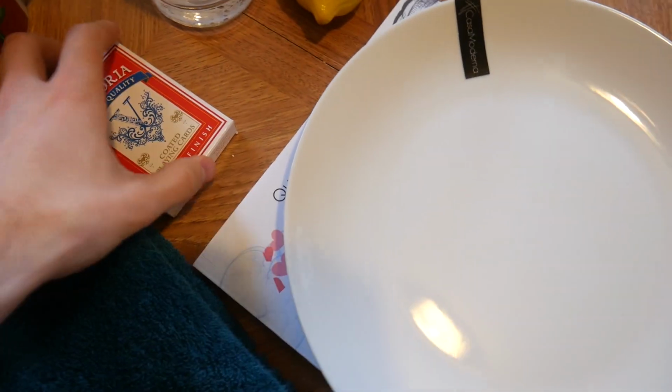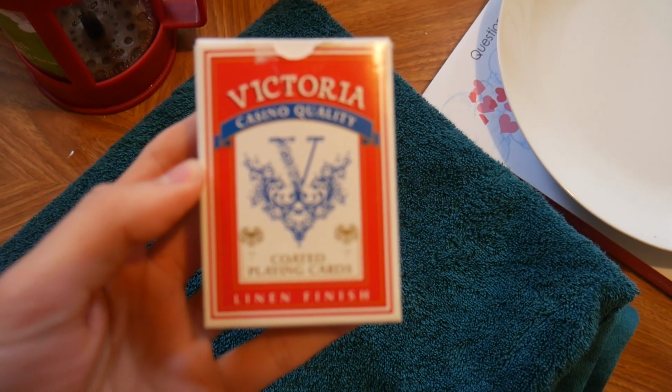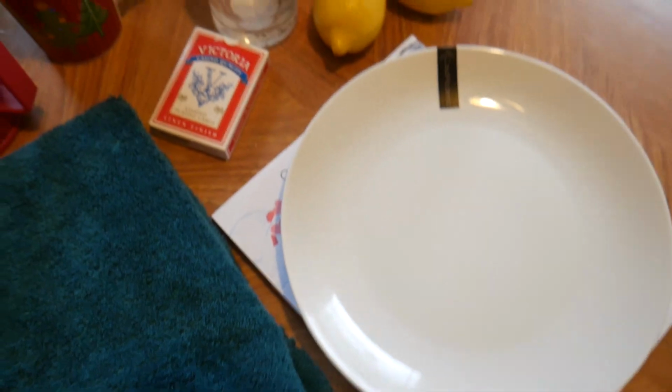Next up we have a deck of cards. Once again, this was $1 from the dollar store. Me and my girlfriend play cards from time to time, and I'm a big fan of card games, so that was a nice, easy, simple purchase. And then one of the recent purchases I bought was a plate, because you need to eat your food off something. So once again, we're getting some of the basic things like the cooking stuff.